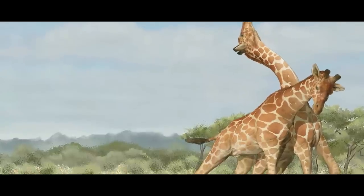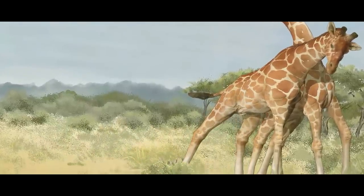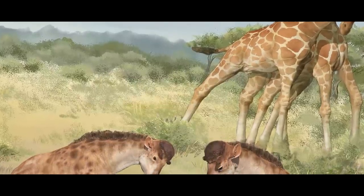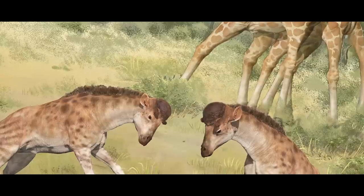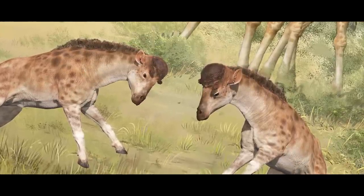A newly described giraffe relative from Miocene China sheds new light on not just an extraordinary mechanism hitherto undreamt of in giraffoids, but also on the evolutionary mechanism for modern giraffes' long necks. Meet the Bash Giraffe, Discokeryx.